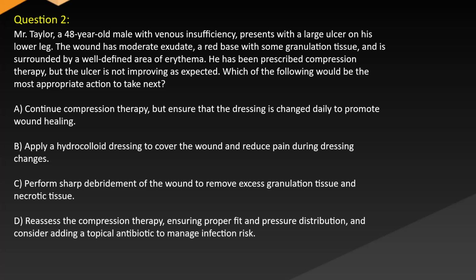A. Continue compression therapy, but ensure that the dressing is changed daily to promote wound healing. B. Apply a hydrocolloid dressing to cover the wound and reduce pain during dressing changes. C. Perform sharp debridement of the wound to remove excess granulation tissue and necrotic tissue. D. Reassess the compression therapy, ensuring proper fit and pressure distribution, and consider adding a topical antibiotic to manage infection risk.